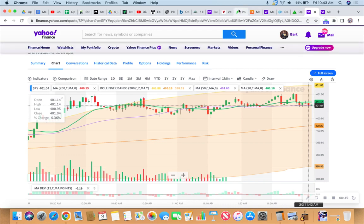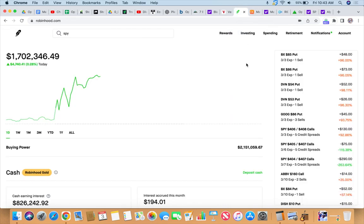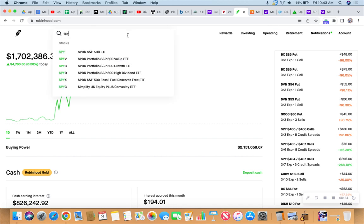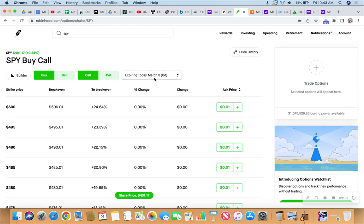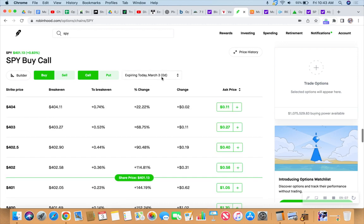Because it is up today, the potential for us to collect more premium would be on the call side. So let's take a look at it now. In fact, we'll look at both the call and the put side of this spread that would expire today. That would be March 3rd, 0 days to expiration.